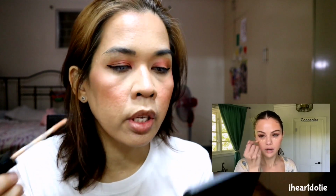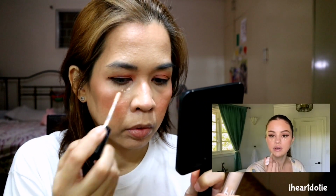You see the lighter, you see the blush, and now I do a last look thing, which is so LA. Last looks. This is just to ensure that everything. Naglagay siya ulit na concealer. We just did.